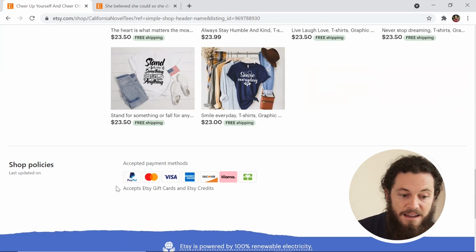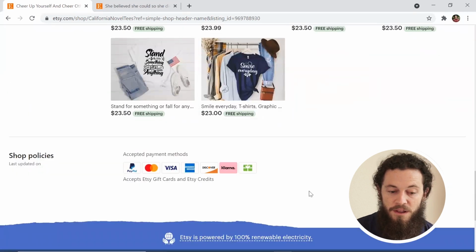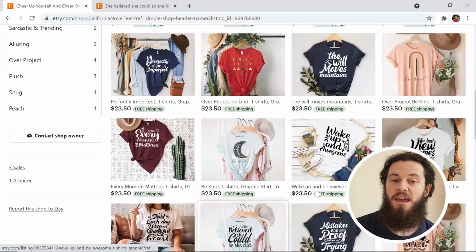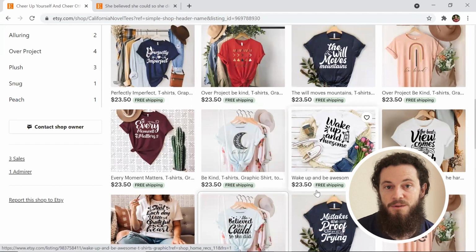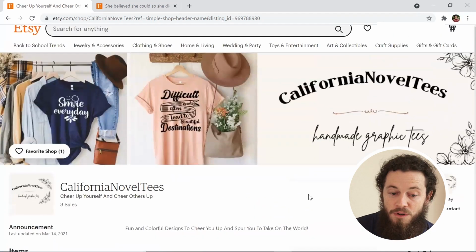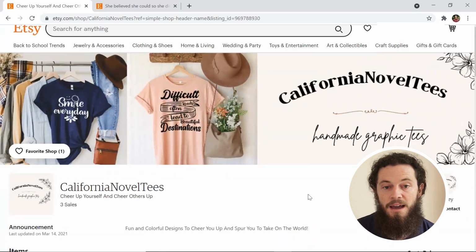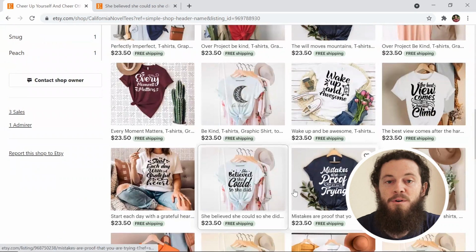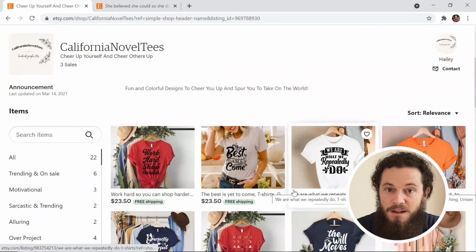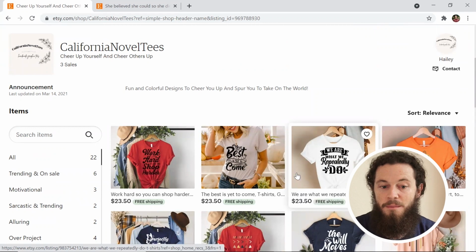Other things I would add is your frequently asked questions. You don't have that here, but add frequently asked questions. That way, if customers have a question, they can refer to your frequently asked questions and find the answer that they're looking for. If you're not sure what to include in your frequently asked questions, you can go and refer to other shops that are successful and reference their frequently asked questions. And most likely the questions that they have in their store is because they get those questions often, and you'll be receiving those as well as your shop continues to grow.